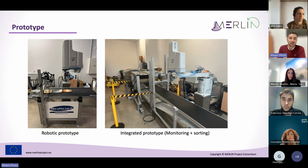Also in IRIS, they developed the same kind of small demonstrator with a small conveyor and their monitoring system. We were able even to set all the communications in this environment. But the idea is, of course, to bring all together to develop a complete solution. And it's what you can see on the right side of the screen.